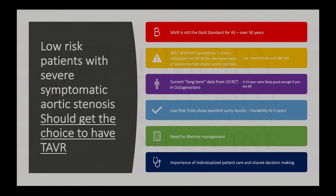The low-risk trials show excellent early results with one trial with durability out to 5 years. We have to be cognizant of the lifetime management of these valves, and it's very important to individualize these patients' care.